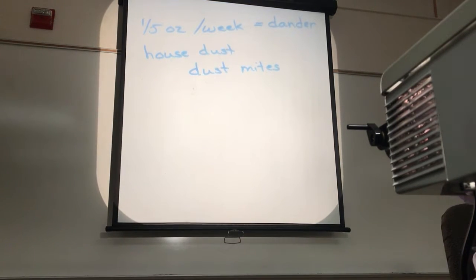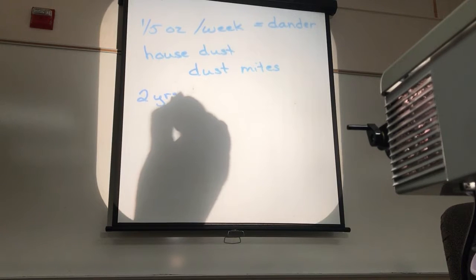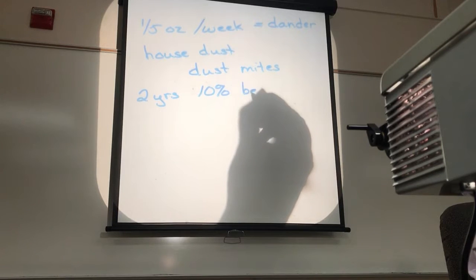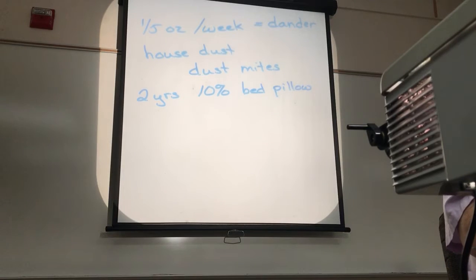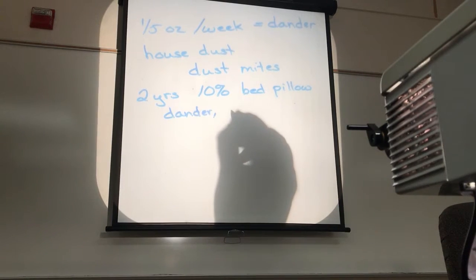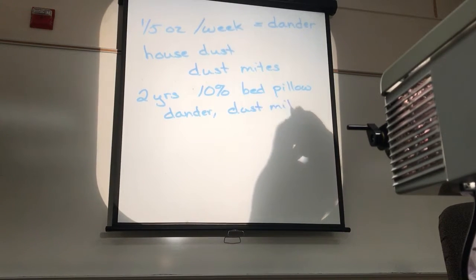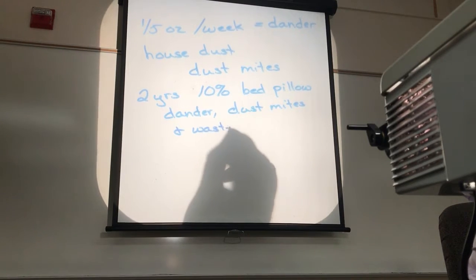And they estimate, for example, I like fun facts, I don't know about you guys, but they estimate after 2 years of normal use, about 10% of the weight of your bed pillows are actually the dander that you've shed, living and dead dust mites, and dust mite waste, because they do poop.